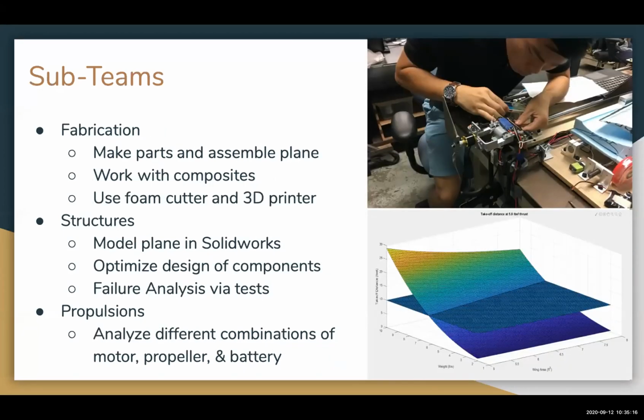The fabrications team is the place where you can definitely get your hands dirty. They make all the parts and assemble the plane together. There's lots of composites work if you're interested. The structures team is responsible for the entire CAD assembly of the plane, but they also do some structural tests to make sure that our wings don't snap in half mid-flight. And the propulsions team does a lot of math to choose the best configuration of motor, battery, and propellers. They also get to use our motor thrust stand, which is in the top right picture. That kind of validates their expected performance.